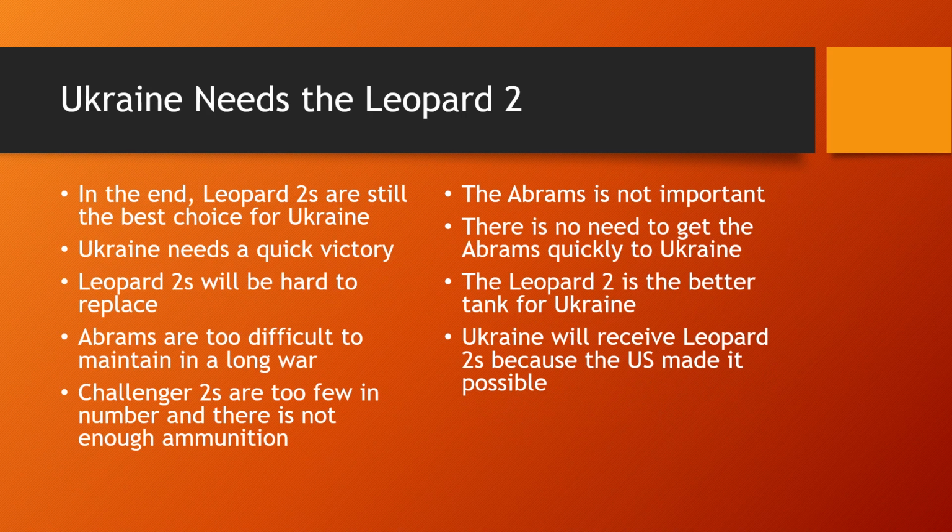So, in the end, Ukraine is still better off with Leopard 2s. Leopard 2s that are used to land one or two decisive blows that would shorten the war and end it quickly. Because Leopard 2 replacements can't be relied upon in a prolonged war, and the Abrams is simply too difficult to keep operational over time and in large numbers for any country that isn't the United States. And the Challenger 2s, well, there's too few around and not enough ammunition to fight a war with Russia.